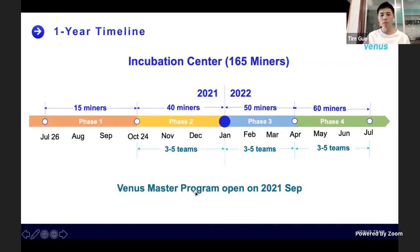And we do have a Venus Master Program opening in September. If you have provided technical support for service providers, or you have strong experience with routers or in the Filecoin network for a very long time, we would love to have you. We would love to have about 3 to 5 teams from October to the end of December. We will get you trained, so you can provide the proper training and technical support for the people who join the Incubation Center program. That is the whole timeline.